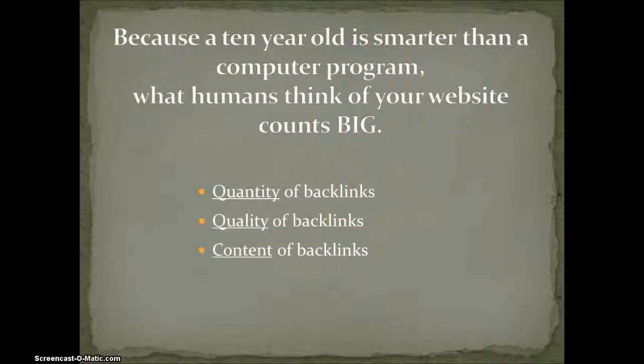Actually, because a 10-year-old is smarter than a computer program, what humans think of your website counts big. Google coders realize that their best program isn't going to do as good a job at understanding what your website is all about, whether it's written in good English, whether it's interesting, whether it makes sense, as your 10-year-old niece or nephew. They realize that humans are always going to be a better judge of the quality of a website. So they look at whether other humans like your website or not.